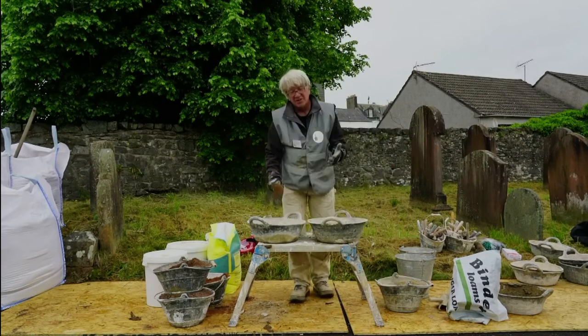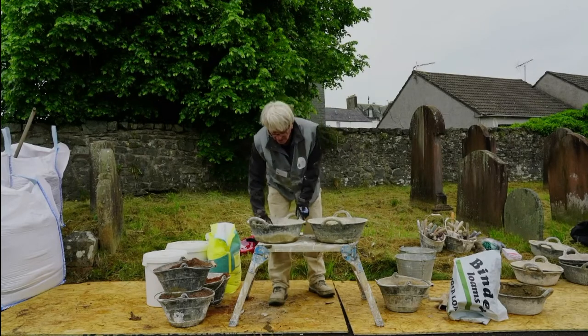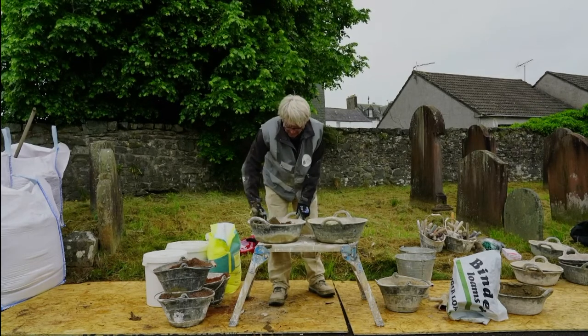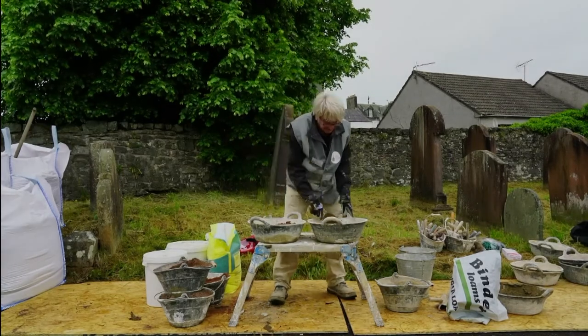So this is a scaled down version of what they would be doing on the ground. So I mix those two together. Then I'm going to make a ring of the sand.